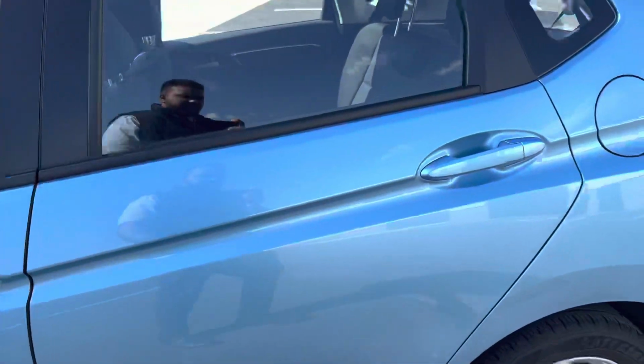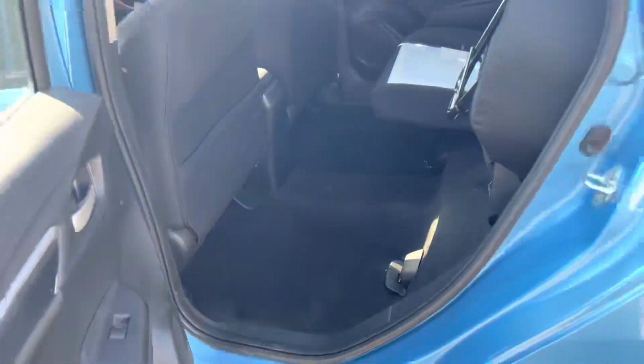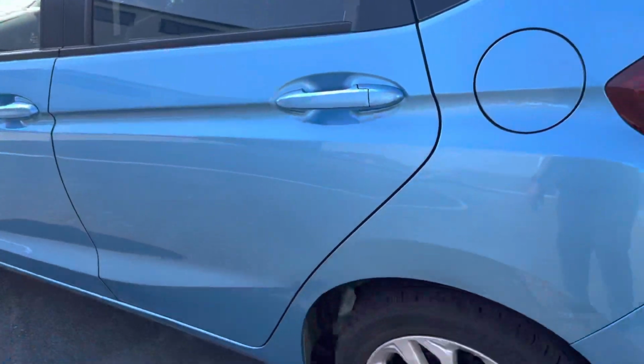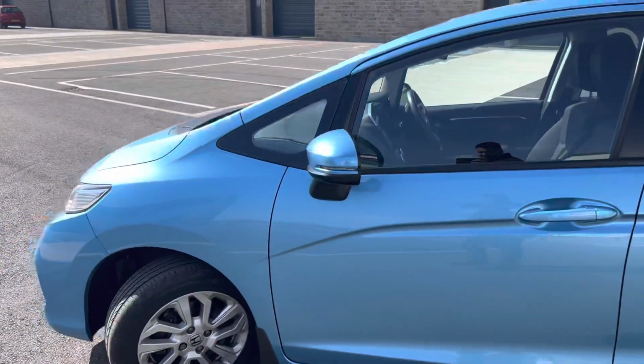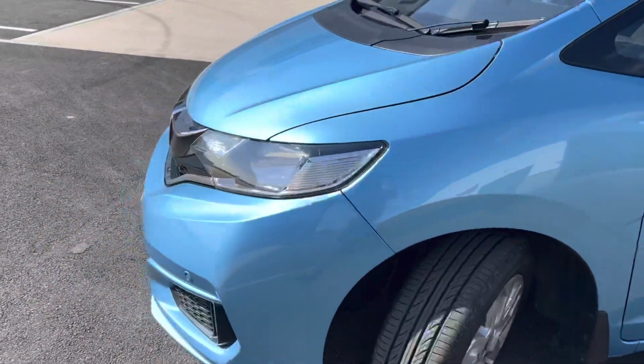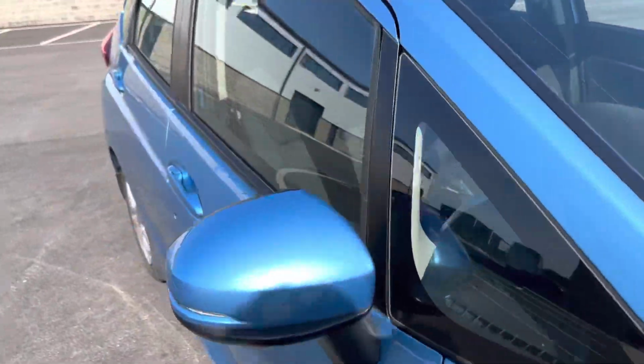I'll show you these magic seats. So yeah, fabric interior. All you have to do is just unlock it. Here we go. Go all the way up, all the way down, which is nice and handy. You can put your house plants in there for all the ladies out there. So yeah, now I'll jump in and show you the interior and how many miles it's got.